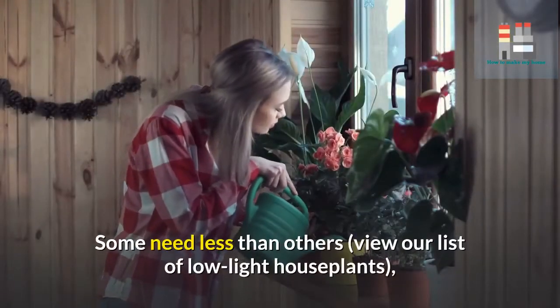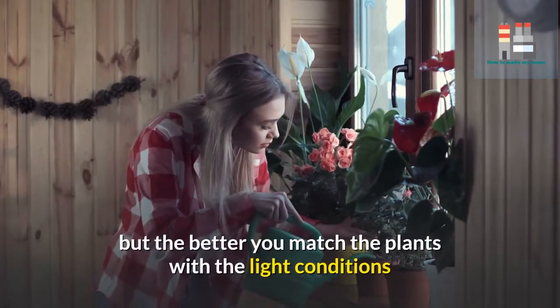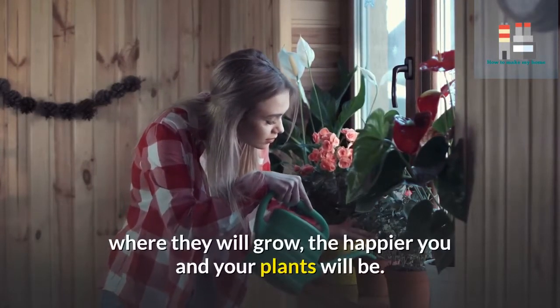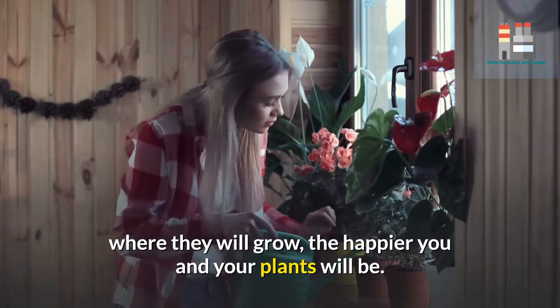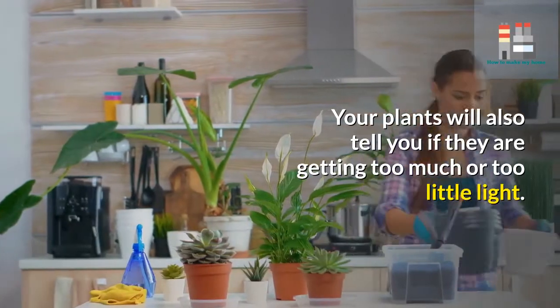Some need less than others. View our list of low-light houseplants. But the better you match the plants with the light conditions where they will grow, the happier you and your plants will be. Your plants will also tell you if they are getting too much or too little light.